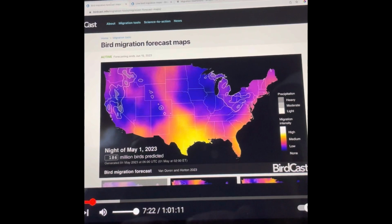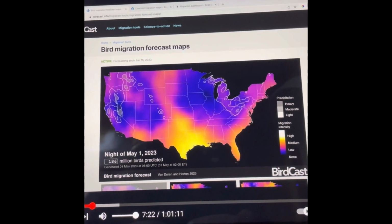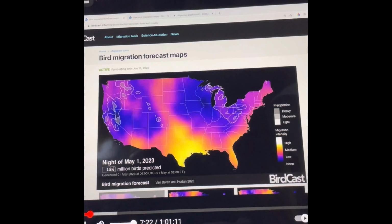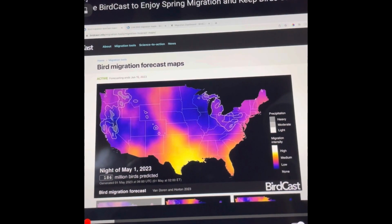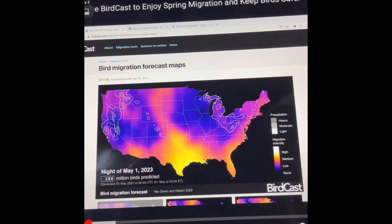And they travel at night. And so turning the lights out is one of the most important things we can do to help our feathered friends make it safely to where they're going to go to nest and breed and help us take care of our gardens by eating insects and enjoy singing, and we get the blessing of all their songs.